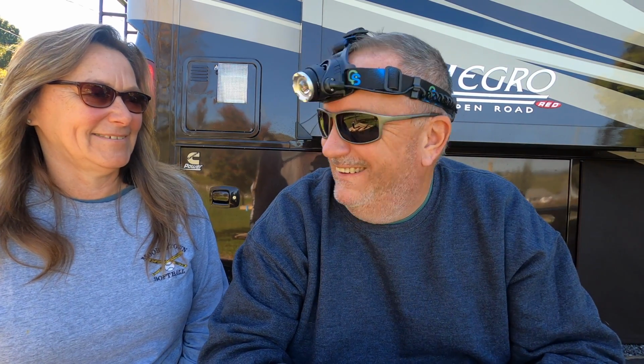The other thing is, these cordless drills, all the new ones have an LED light, which you need, because it's always dark in the motorhome when you're trying to work on something and you can't see. Which leads me to number 3. You need a good headlight. A headlamp. I call it a headlight.